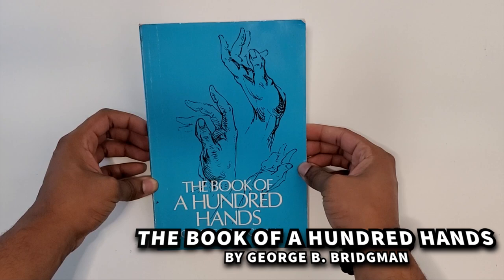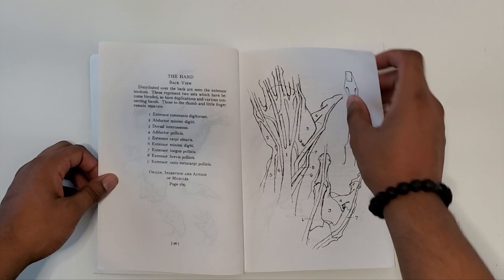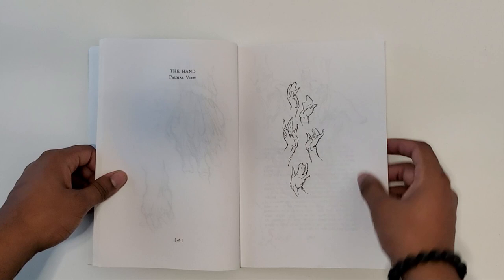Okay, so to start the anatomy section of this video, we have The Book of 100 Hands by George B. Bridgman. Now, I got this from a friend when I was in art university. He sold it to me for like $5, which isn't bad. I needed a book to see how hands look in different positions, just very brief anatomy. This is definitely nothing too in-depth. It doesn't really teach you so much. It can just show muscles and tendons and things like that. And nice, very nice.